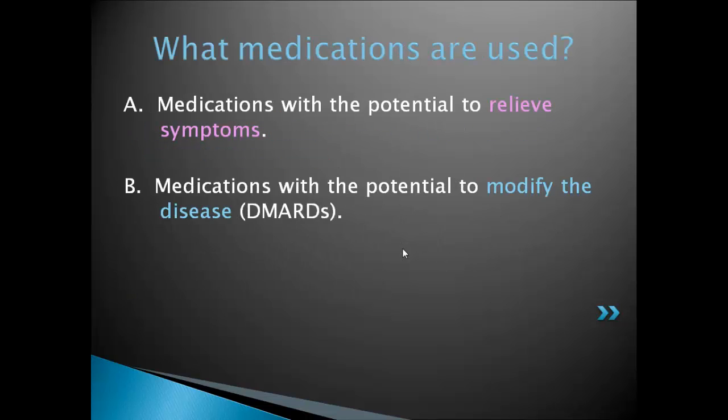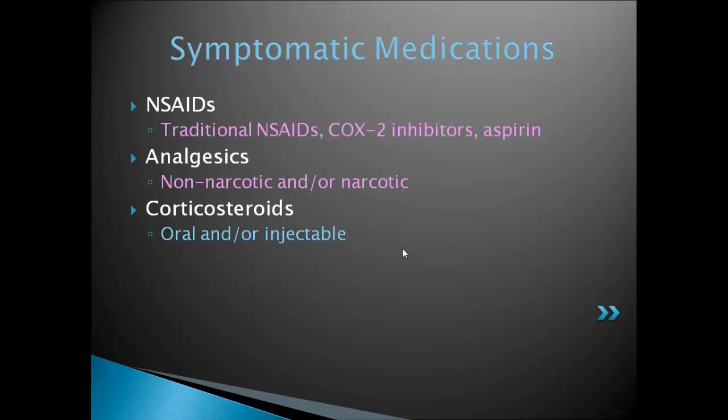Okay. So what medicines are used? Well, there are medicines certainly that we use to treat symptoms, the first one here, and then medicines that are actually used to modify the course of the arthritis. Okay. Go to the next slide.